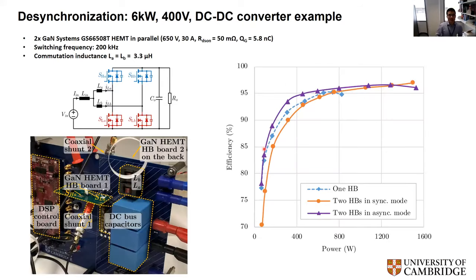And we built a gallium nitride device based DC-DC converter just to see what we can achieve. And the small inductor between those two is only 3.3 microhenries. That can be even further reduced. So you can consider the newly added devices trivial. Then we see for this 6 kilowatt converter at light load in particular, the two in parallel in asynchronous mode has a considerable increase of the efficiency. So that's the first success with a little desynchronization, little delay.